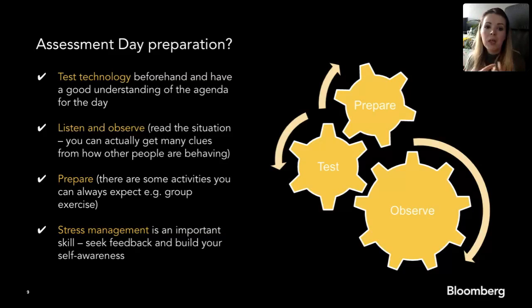So from that perspective, there is a lot that will help you read the situation, and you can get many clues from how other people are behaving. It's also with regards to your assessors. If you can see that your assessor is getting a little bit agitated on the camera, then most likely they need you to cut down your response and to be a little bit more concise. If you can see that your assessor is looking somewhere on the side, then maybe they have some technical issues. So all of those things you can gauge from what is happening and from listening and observing.